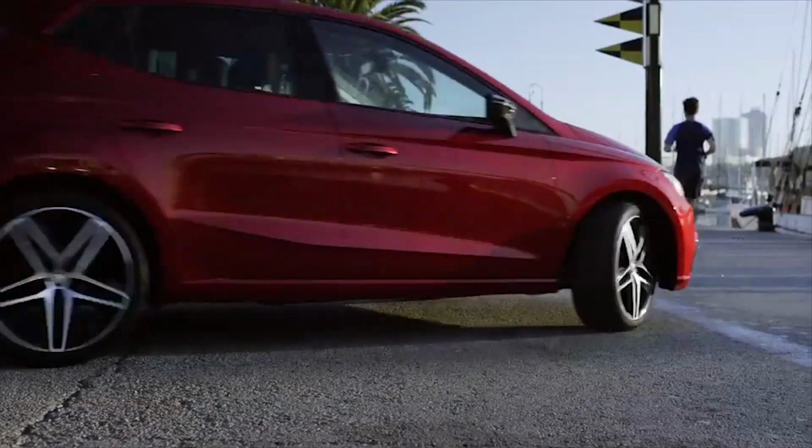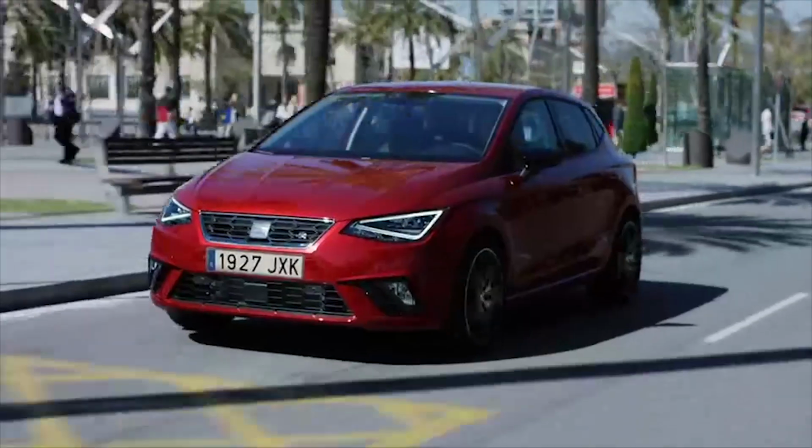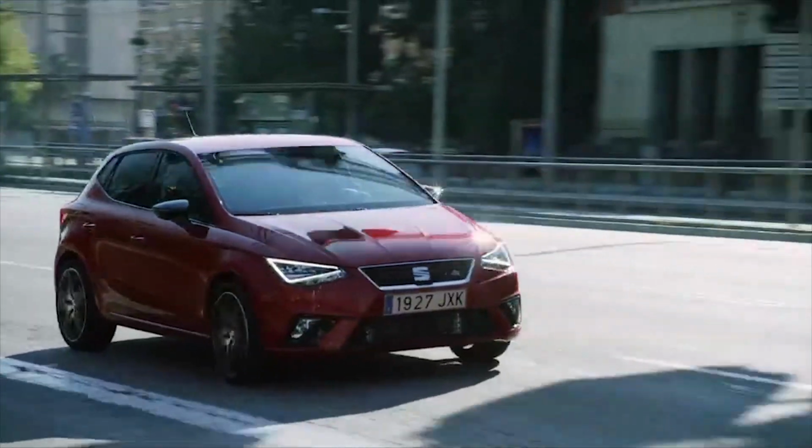As always, you can read our more detailed 16-point review on whatcar.com. Just search Seat Ibiza. We'll have a much more comprehensive video review for you later in the year when we've properly tested the new Ibiza back in the UK.